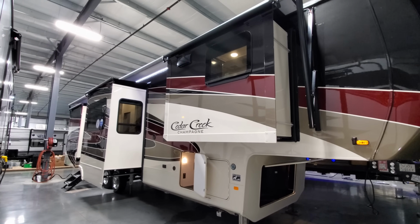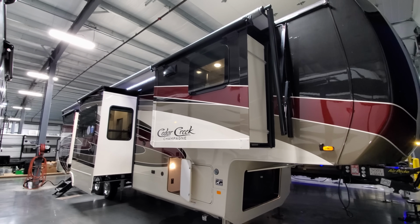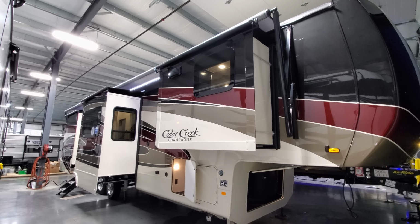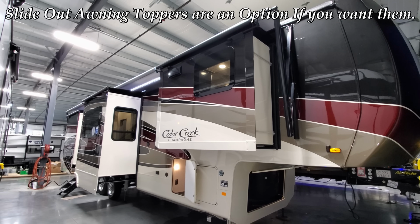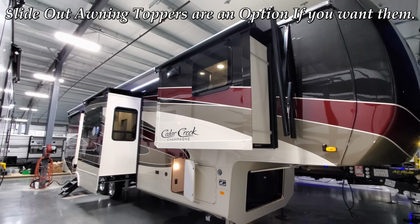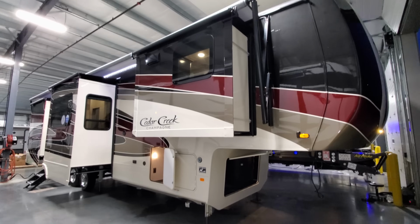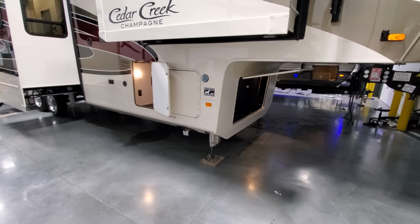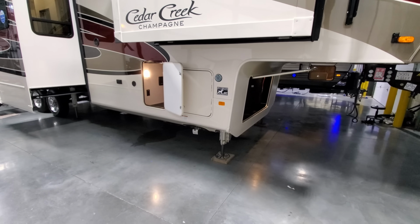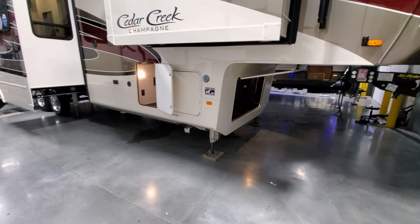The unit has 2 awnings on it. Both have LED light strips on them, and they also have slide out awning toppers over top of the slides as well. The unit has 6-point automatic hydraulic leveling jack system on it, so it's a really nice heavy duty system to auto level the RV.